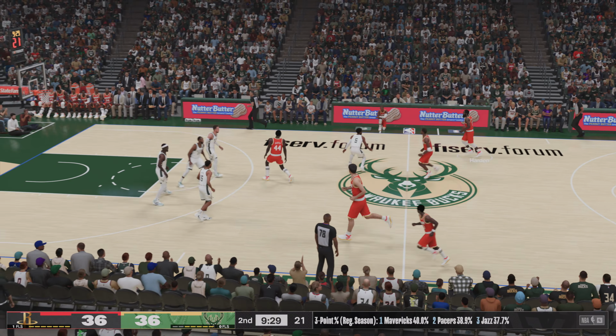Here's McGrady. 1:32 left in the game. Olajuwon with a screen for McGrady. Pass to Harden. Back to McGrady. Shot clock at six. Shoots. Another miss by Houston. Bucks leading by 10.